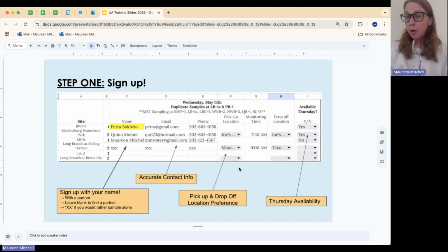You'll note where you want to pick up your cooler from. Again, pickup will be the Monday or Tuesday before sampling, so I want to know where to leave your cooler for you to get. Also note approximately when you want to go out and monitor. So again, if it's been a long time since sampling and I'm worried about you, I know to give a call. And note where you think you'll drop off your sample. Again, we'll have drop-off locations in both Prince George's and Montgomery County. Some people choose based on their own morning's commute. So let us know where to expect your sample so we can get those processed once they come in.